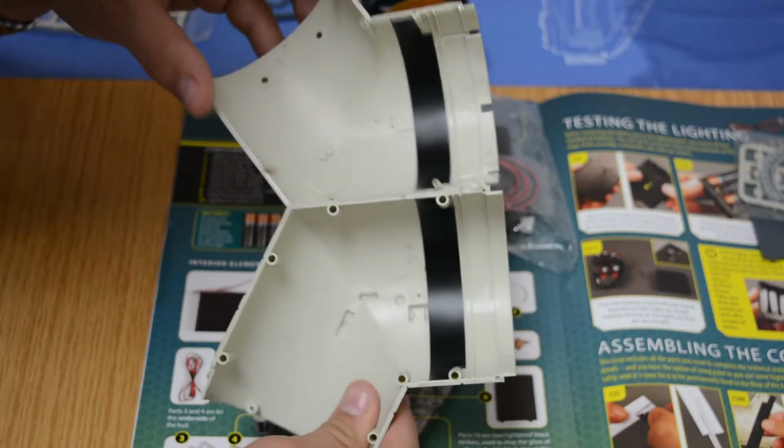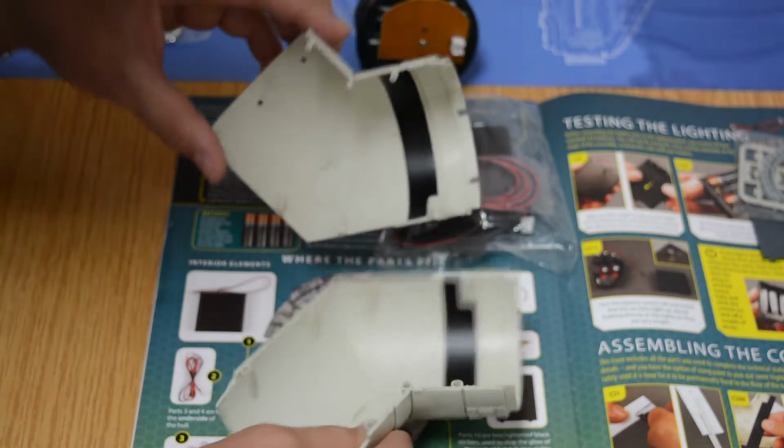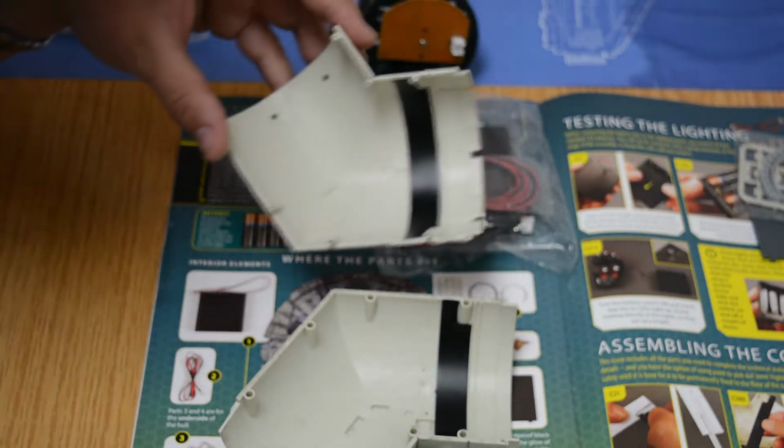Taking this thing apart time and time again is really becoming a pain in the butt, so I'm hoping that I don't have to do this too many more times, and I can just glue it together eventually. So let's move on to the next step.